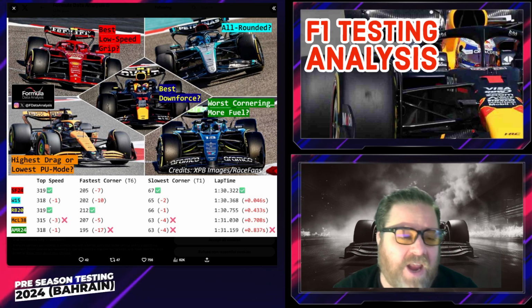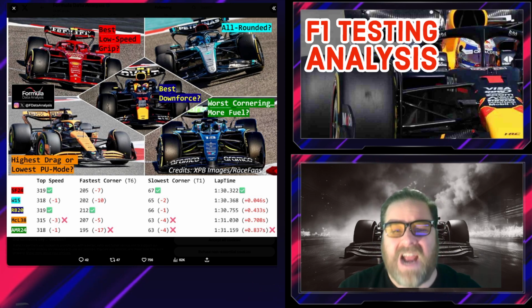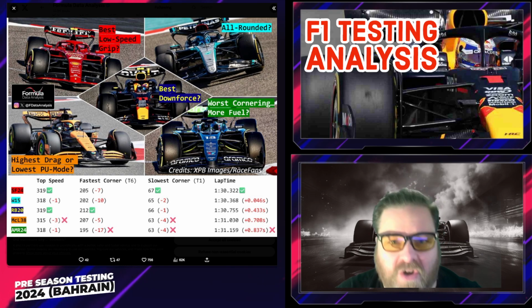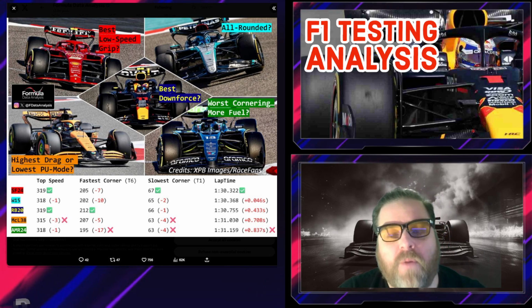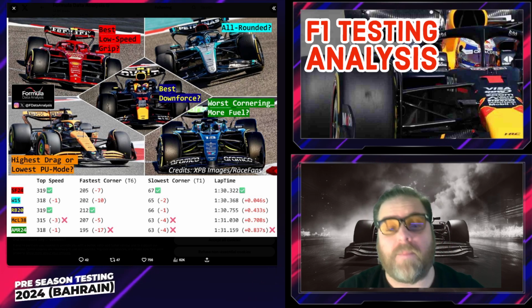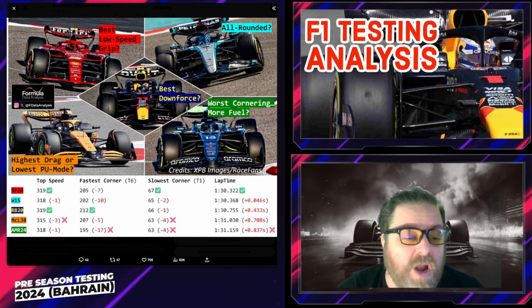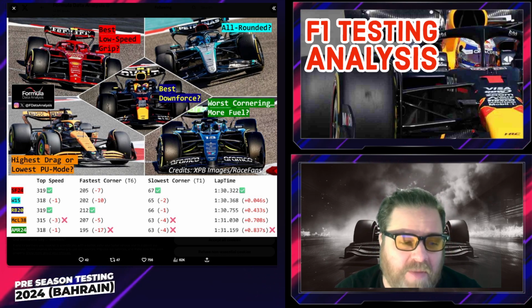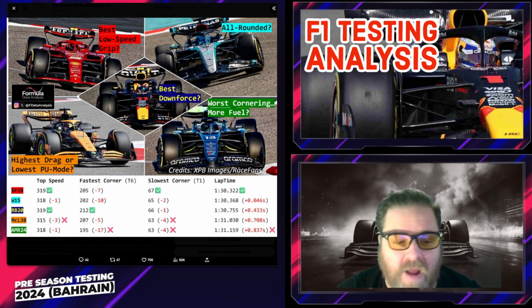Now the W15, to be fair, one of their problems last year was that their car was really draggy, wasn't it? Not good in a straight line. A couple of suggestions why. The zero pod concept put pressure on the engine cooling, so they couldn't run the engine maybe as strong, potentially, and the fact that it just was a really draggy car. But only 1 kilometre per hour slower than the SF24 and the RB20. I think that's a massive thumbs up for Mercedes.